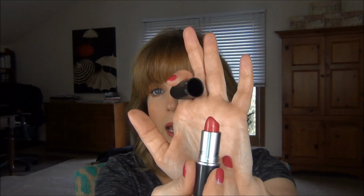I'm also loving Nice to Meet You, which is fairly new to me as well from a recent haul. This is more of a pinky red, but I love this. I'll swatch them next to each other so you can see. So there's that one, definitely much more pink.